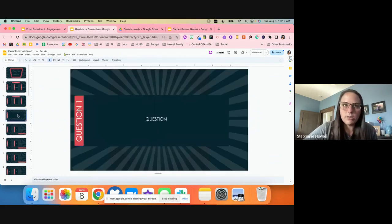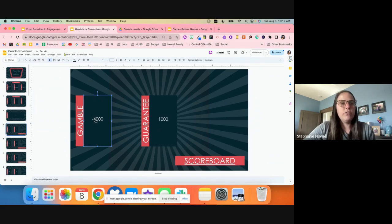So I give the students a question. So for example, 2 + 2. Okay, the students answer 4, so they got it right. Then they decide, do they want to gamble or do they want to guarantee? This group decides they want to gamble. So they are at -4,000 points. Again, if they guaranteed, it's always 1,000.